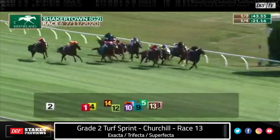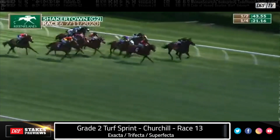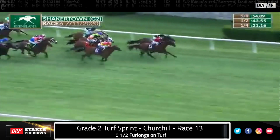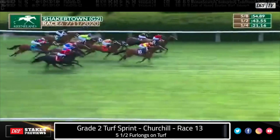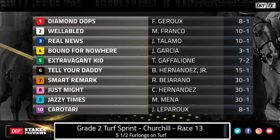He tires badly. Extravagant Kid broke a beat slow from the rail, far back early. He's going to come into the picture just about now, the number 1 on the outside with a late run. He was probably compromised a little bit by the start and doesn't have to be that close to the pace. We'll get to him in a minute.